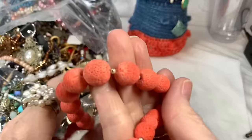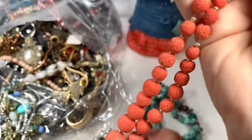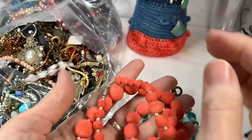Okay. What do we have? Is this coral? Like, this is coral. It has to be real coral. Look at these beads. It looks like coral in the rough form where it's not polished. I mean, I can't be sure, but it's cold and it feels very much like organic matter.